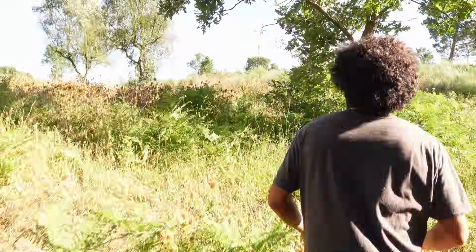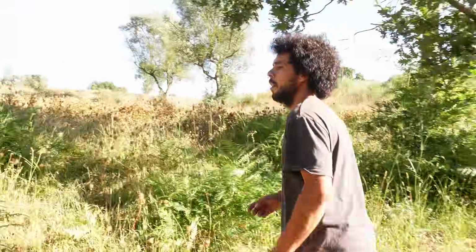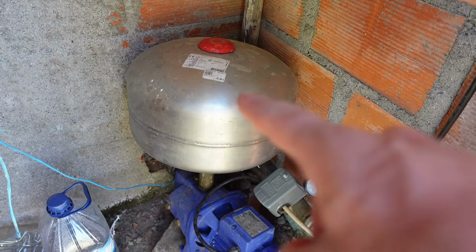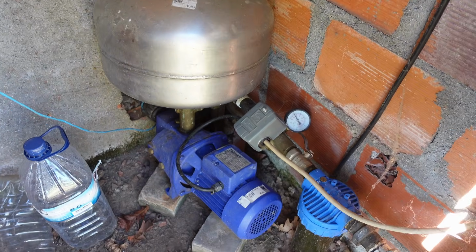And then the water is pulled by an electric water pump. And then we have a little pressure tank to keep the water under pressure. So pump and pressure tank. Yeah, the pump is blue and the pressure tank is grey.